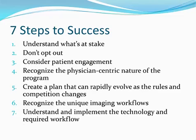So what do you do? If you're interested, first of all, understand what's at stake. Don't opt out because you're only opting out of a bonus. You're not going to opt out of the need to adopt meaningful use compliant technology. Consider how strategic patient engagement is for your practice.